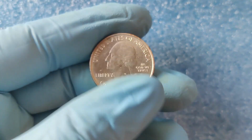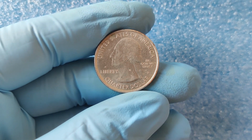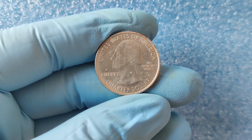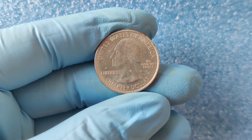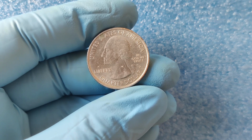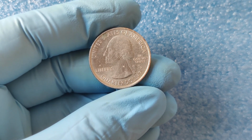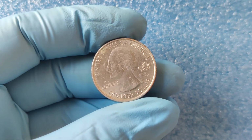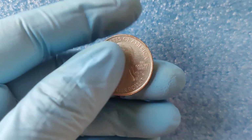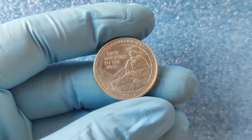If you think you have a 2016 D mint mark quarter with an error, it's crucial to get it graded by a professional service, like PCGS, Professional Coin Grading Service, or NGC, Numismatic Guarantee Corporation. These services will certify the authenticity and condition of your coin, which could mean the difference between a few $100s and a $1 million payday.